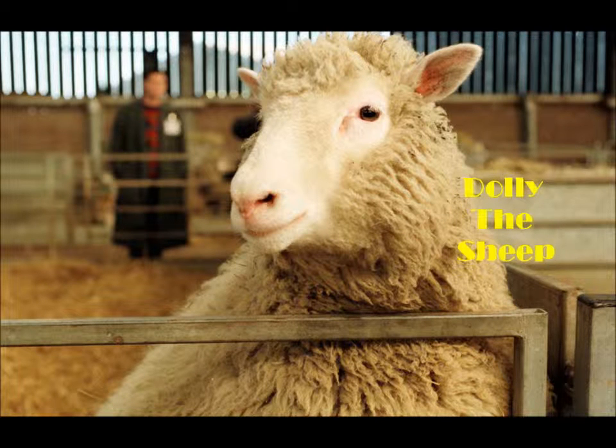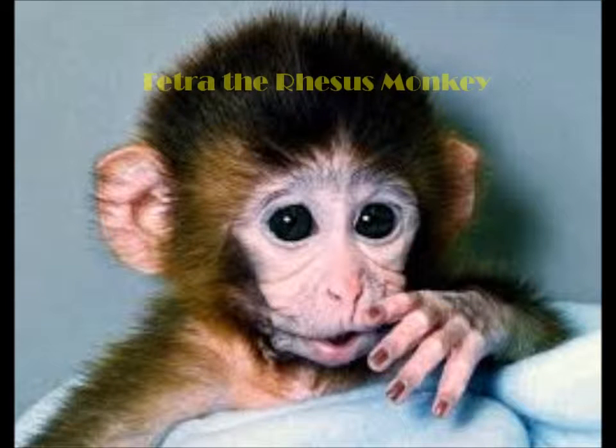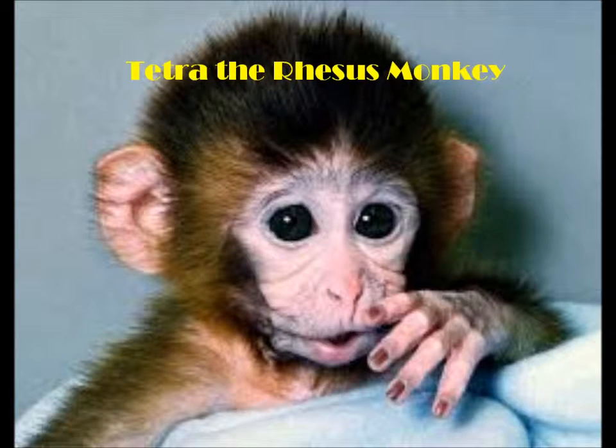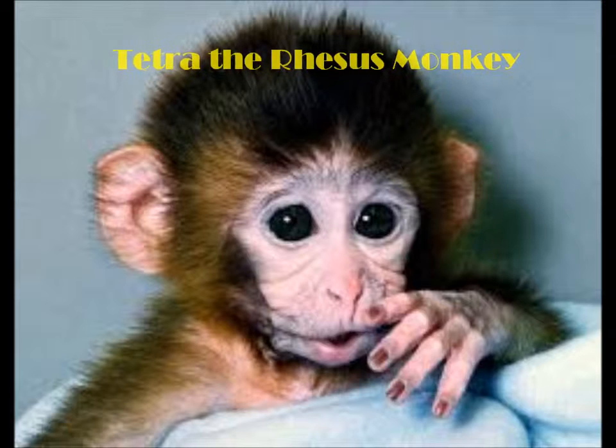Dolly the sheep was the first successfully cloned mammal using this process in 1996. Tetra the rhesus monkey was one of the successfully cloned primates in 1999 using embryo splitting, which causes two animals to be born at the same time with the same genes.